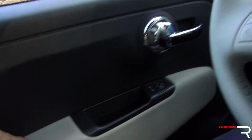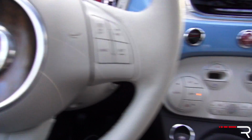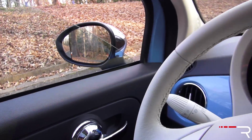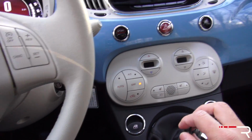You have a chrome door handle here. It is padded right here where you're going to rest your elbows, and then Fiat gives you a nice little storage here for your phone. Now the window controls are actually right here on the center console by the shifter. It's automatic down for both windows, but not auto up. It's a very large window as well. I was going to complain about the window controls being over here, but it's honestly a pretty easy reach.